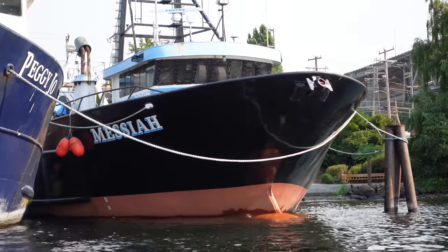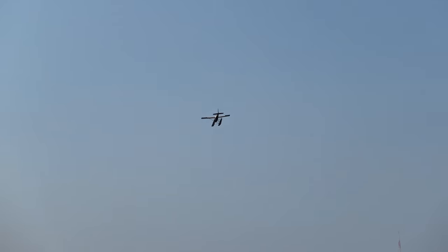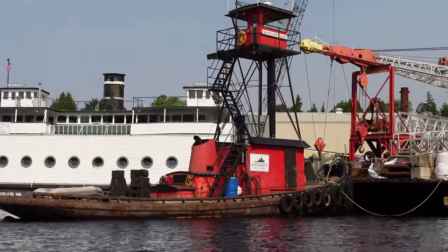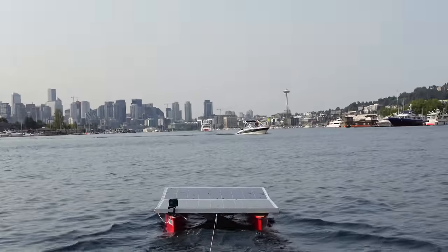That is a wide boat. Holy cow. Oh, there's a sweet crane barge. Wow, they're coming in for a landing. There's a big boat, hello. That tugboat looks very top heavy. Oh, there's a forklift going to pick up some boats. Get out of my way.